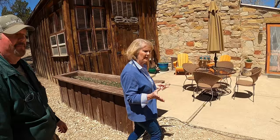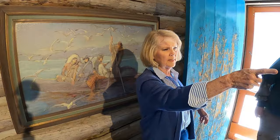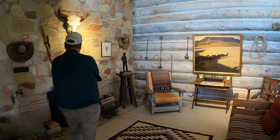Oh, look at this. So this is the studio. And this is a great example of Maynard Dixon's work right there. That is called Wild Horses of Nevada. It was painted in 1927, so you can see that he was considered an early modernist painter. So you have the small one up in the office of that same group. We do. It's a wonderful piece, 1927.